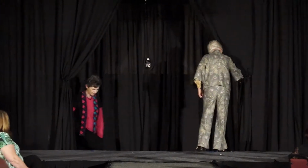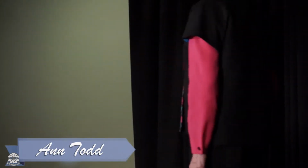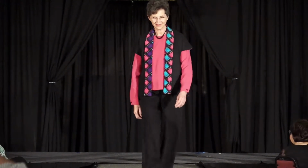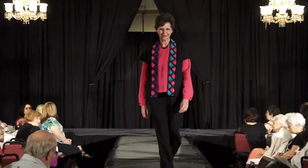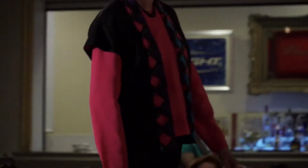Anne is wearing a sleeveless jacket that was inspired by a bold patterned silk fabric she purchased a few years ago for a different project. The outside of the jacket is made from a black silk noil and the lining is silk broadcloth. This garment required complicated tailoring techniques specific to sewing with silk.